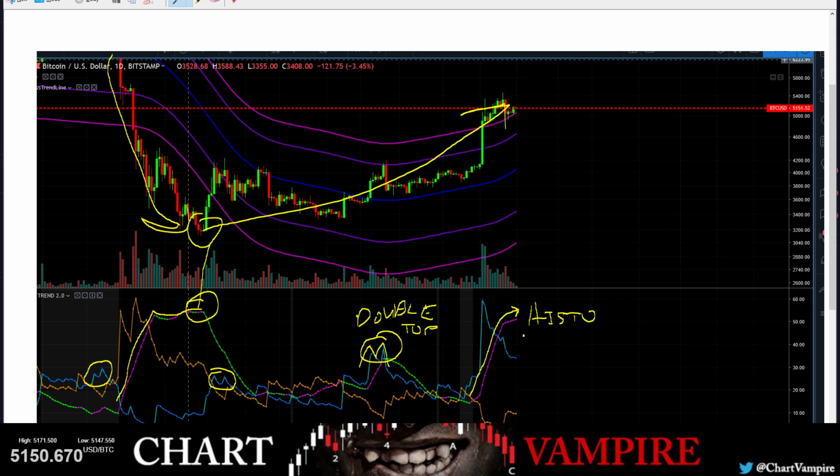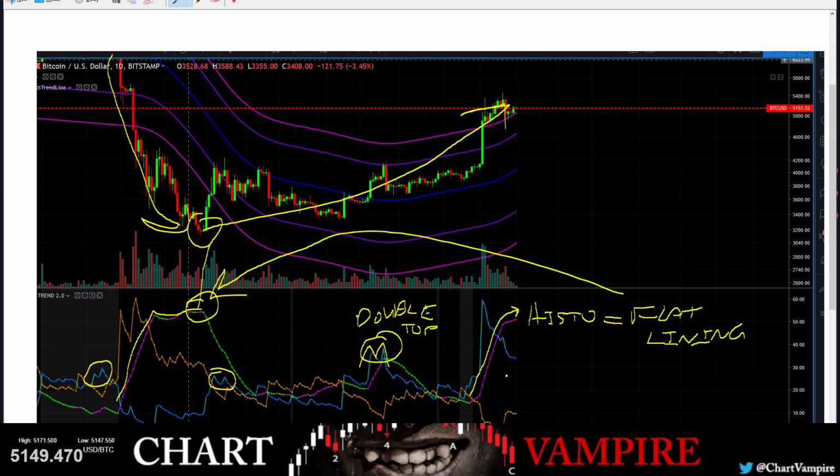We're doing the same thing. The histo is flatlining, right? It's starting to flatline and move sideways on us. What I don't like, right? So the histo equals flatlining, and you can see how it did it right there, right? What I don't like is that this is just a really weird ADX to read, right? This is just a really hard ADX to read right here.